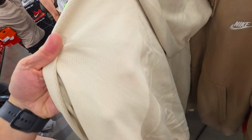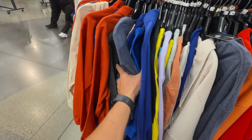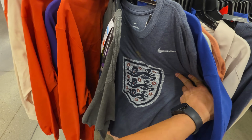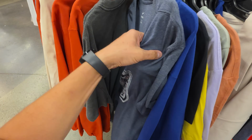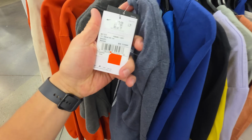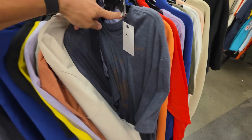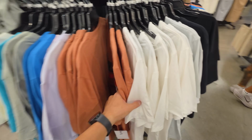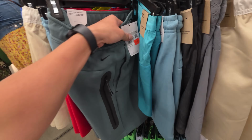It's like basketball shorts material. I think this side it's mostly t-shirts. We got the England t-shirts right here. That's where you're from. You can grab one of those for $42. They got all t-shirts on that one, $15. Another $30 off on top.